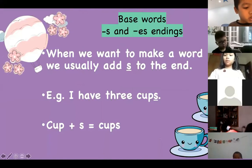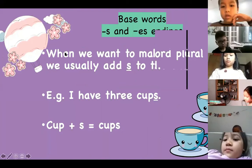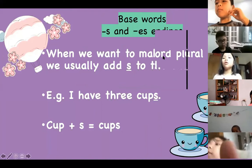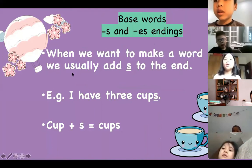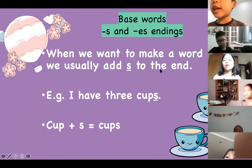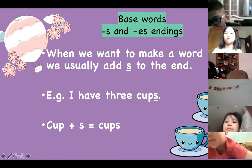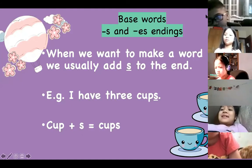I want everyone to say together. Are we ready? One, two, three. Very good. Well done, guys. Okay, so when we want to make a word plural, we usually add S to the end.